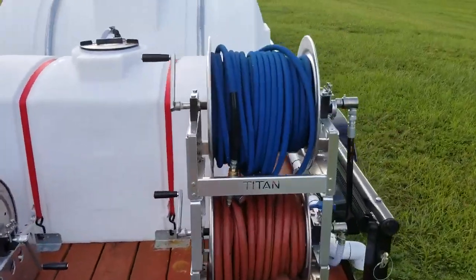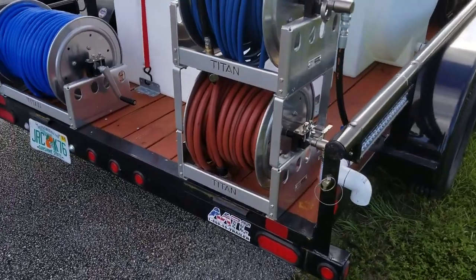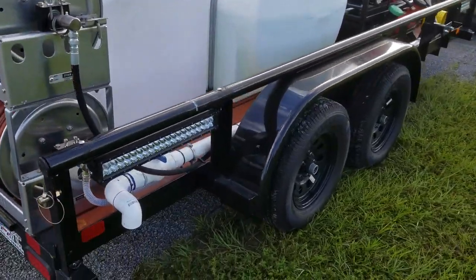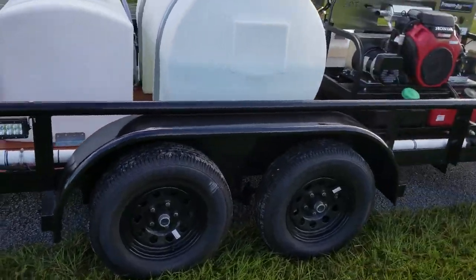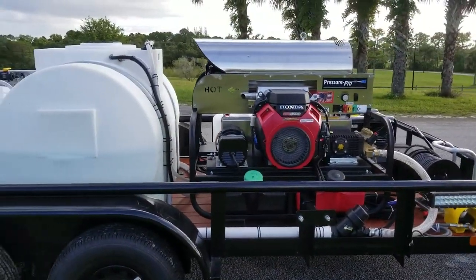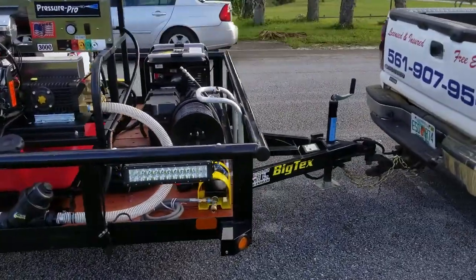Got our 7 gallon a minute pump on there, 300 foot of hose, chemical wand holder, and so on. And we got 200 foot of high pressure hose, 100 foot of the high grade, high flow garden hose. Got your dump valve, got your bar lights, 20 inch on the back, 16 up on the front. Hot water system, it's a 120 volt hot water burner. Got your little jetter package going on there.